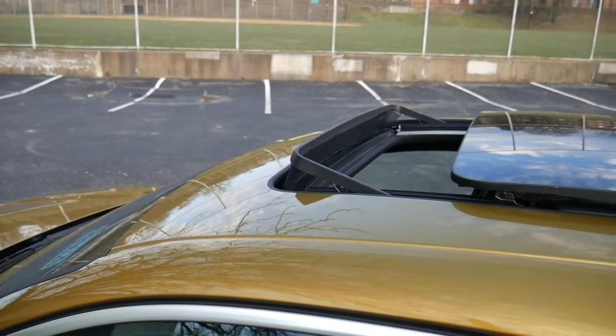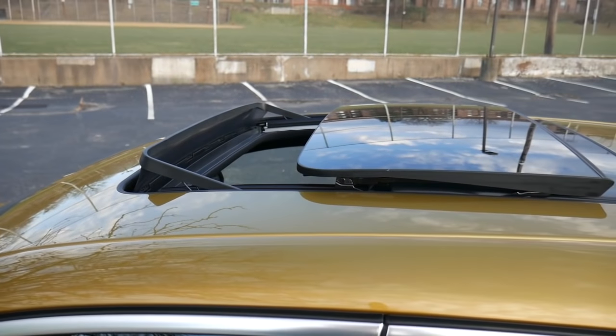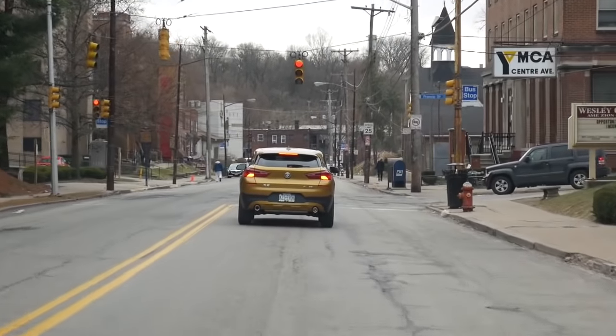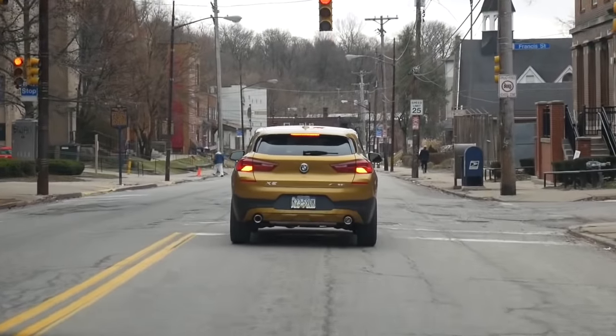Even at 6'4", I've got plenty of headroom in here, and then you can see the panoramic sunroof, which makes the whole car feel just a little bit bigger. The engine does have an auto stop feature, which seems like most modern cars do today. So if you stop at a stop sign, it's no problem. If you stop at a red light, you'll feel the engine kick off. And then as soon as you take your foot off of the brake, it kicks back on and you're good to go.